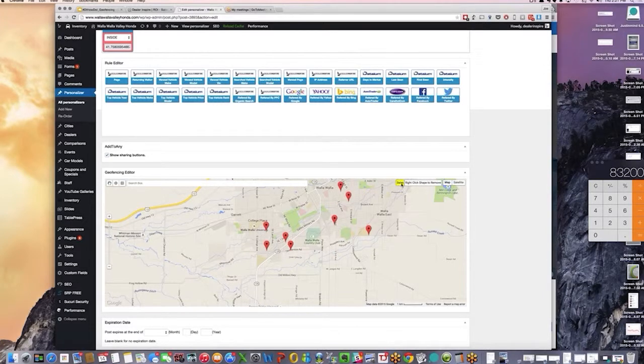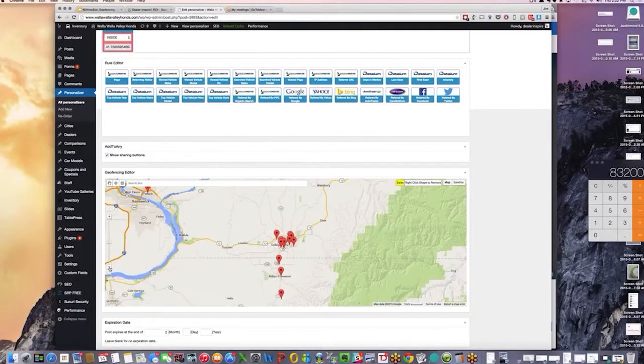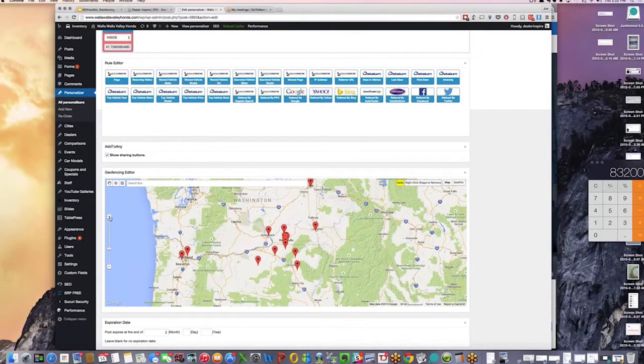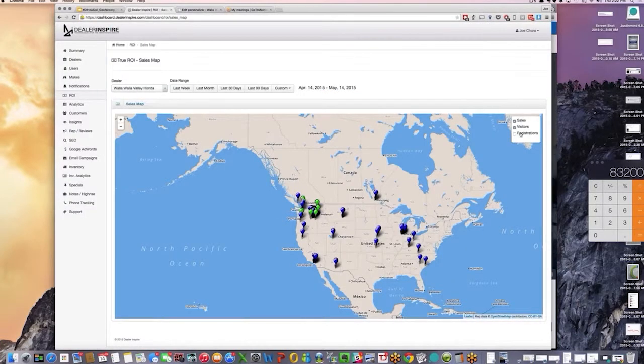So in this case, I looked at the geofence editor and I just clicked sales, and it's going to map out true sales of the last car deals I've had in the specific area. So the future vision of this module here is to highlight your PMA or DMA, depending on what OEM. I know you guys call it different things. And then be able to show you where your sales are coming from and then where your visitors are coming from.